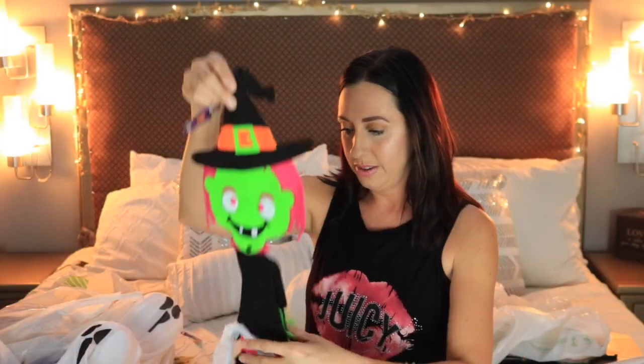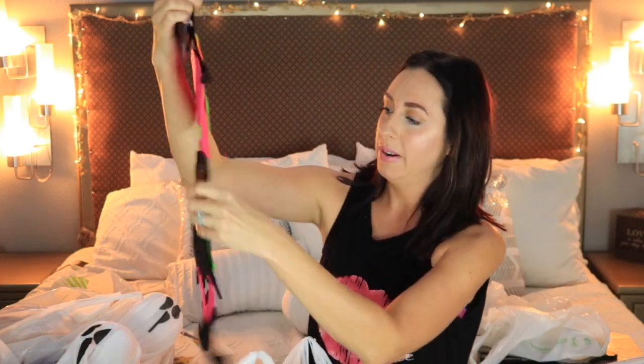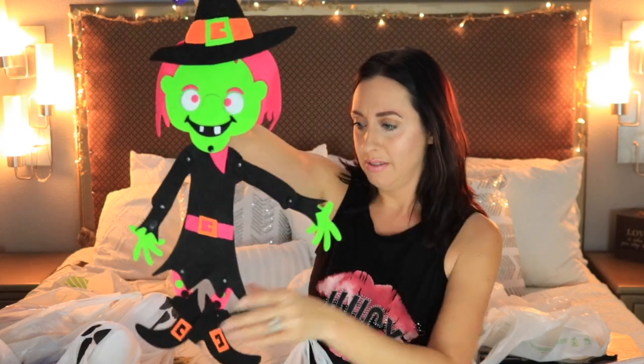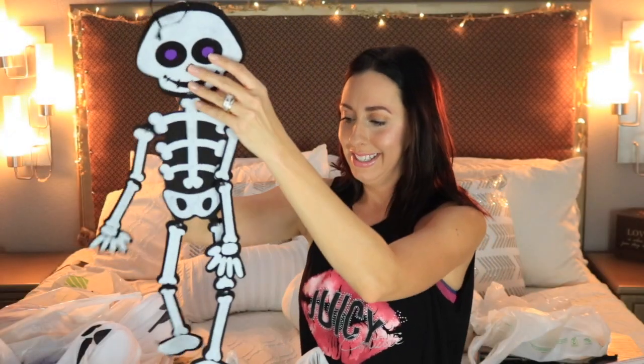Oh my gosh, these teeth. So these are little felt material, I think. So, oh, there we go, okay. So there's a little witch and you can move her around and put her how you want. That is really cute. I don't know if on the viewfinder it looks like her face is glowing because of the lights. And then a bunch of little skeletons. Oh my goodness, these are super cute.